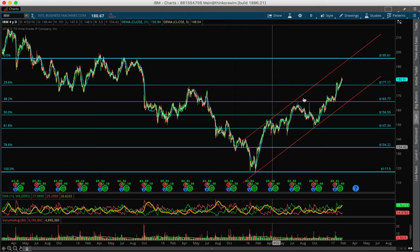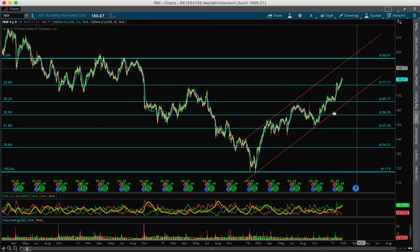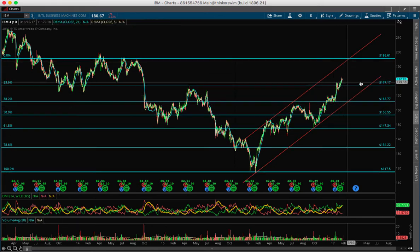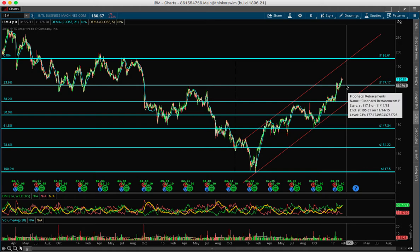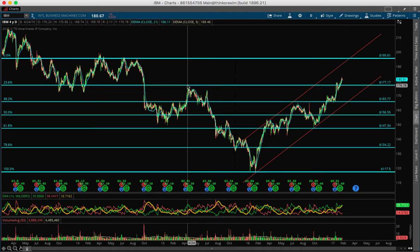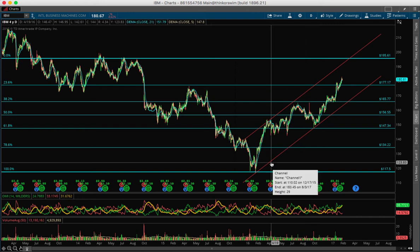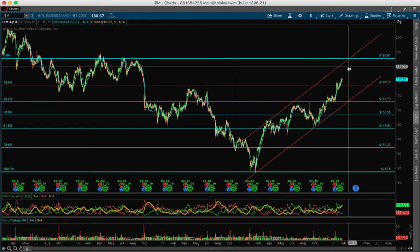IBM is trending inside this uptrend channel. I think it's gonna go to the top, which is 196. Fibonacci 177 will be your stop loss, because that's the major resistance now with support. And I think it's bullish. I think it's gonna continue. And as long as the market is still bullish, IBM is gonna trade with the market.